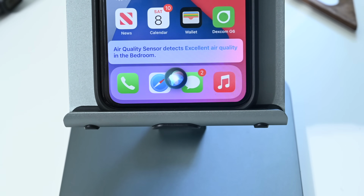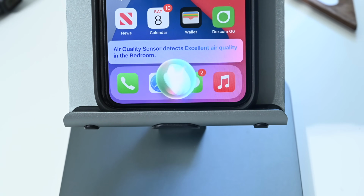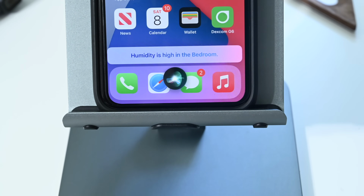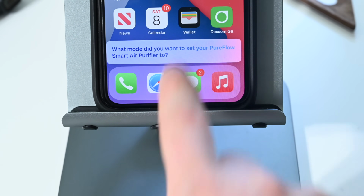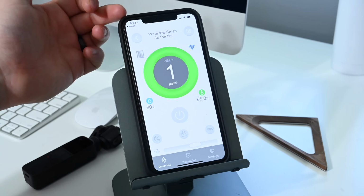You can query about any of these statuses that the VOCOlinc PureFlow captures, such as how the air quality is in that room, what the temperature is in that room, what the humidity level is like in that room, and control the humidifier or the purifier itself. So everything can really be done through Siri except for turning on night mode. Unfortunately, you cannot turn on night mode with Siri. When you ask, it just asks what mode you want to set your PureFlow smart air purifier to, which is not exactly what we're going for. So that's one downside to the VOCOlinc PureFlow smart air purifier.